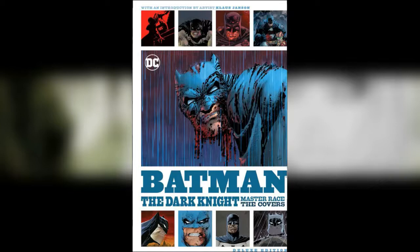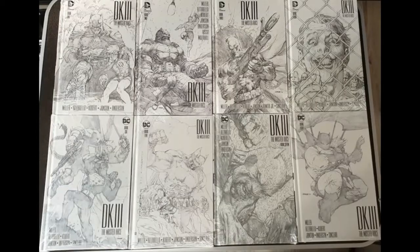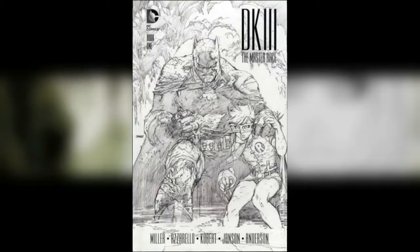Instead, what I'm going to show you here actually are something cool they did at the same time when they released this 9 issue series back in 2016, 2017. They released them in these cool little hardcover single issues. So each single issue had a hardcover variant that had these covers, which were awesome. I really thought they were nice.